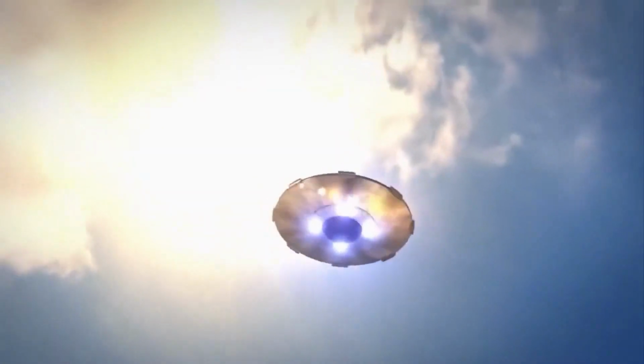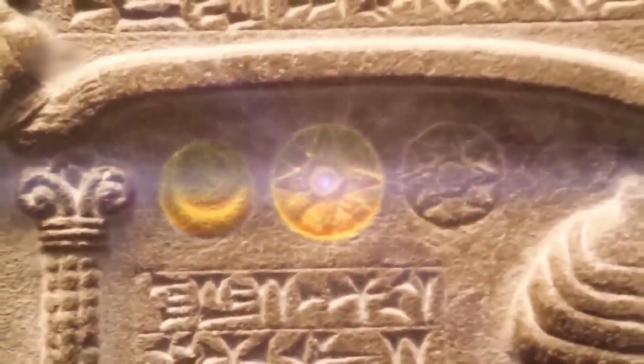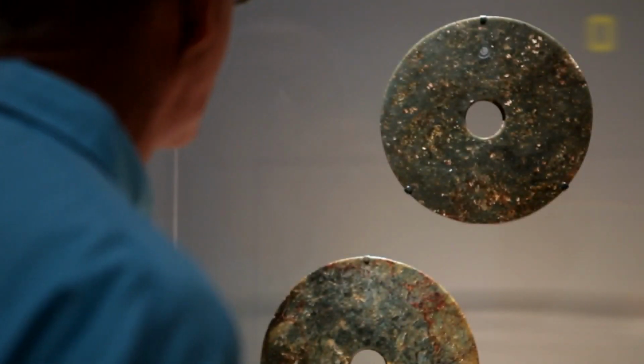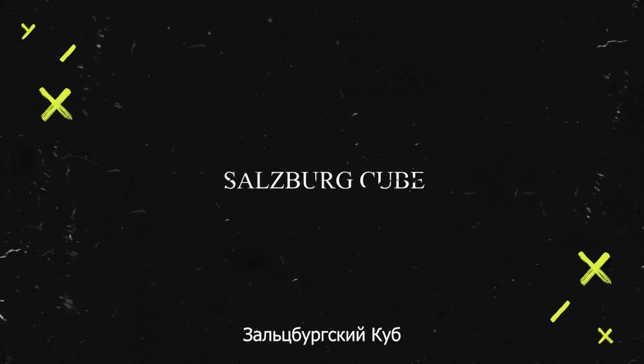On board was a crew of alien beings known as the Dropa. After the crash, they had to seek refuge in the mountains and adapt to life on Earth by creating tunnels and caves. Do you trust Nui that this is an artifact from aliens, time travelers, or something else? The answer remains a mystery.